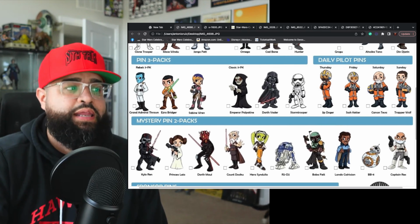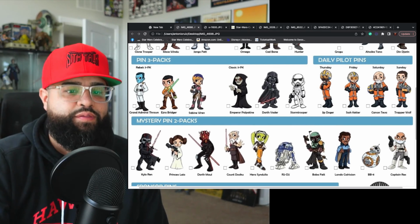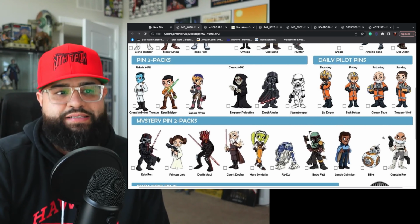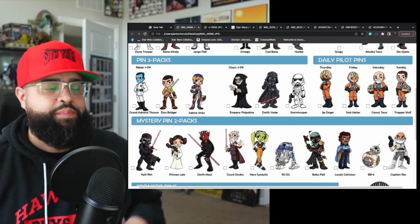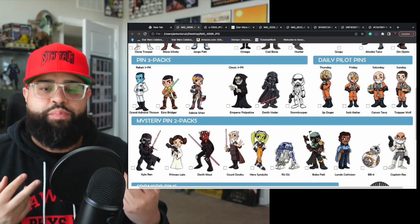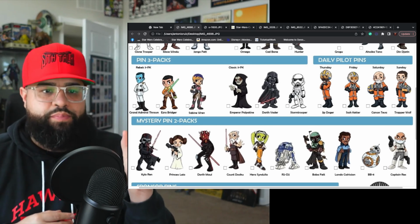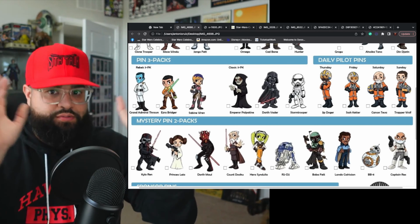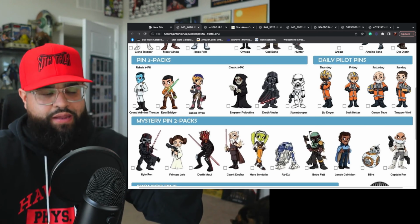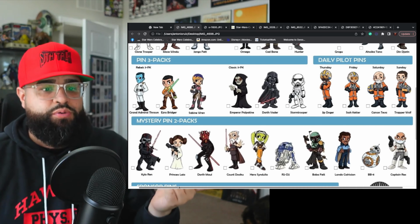Now, next up, this is the one that's kind of the most fun, I would say, and it's like a little adrenaline rush when you're opening these up. So they're mystery boxes, a mystery pin 2 pack. It's a box, $20. You get 2 pins. They come in little black bags, so it's a mystery, hence the name. So you open them up and you see who you get.